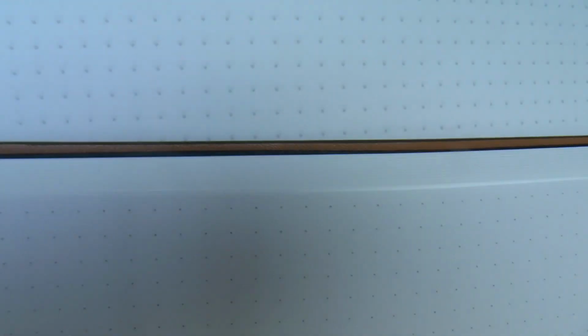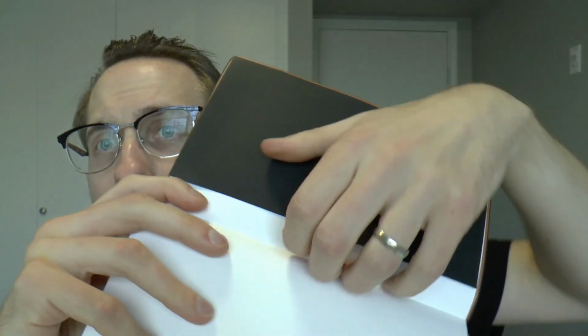Now, what I would like to show you is at the top, you have the old dot grid they used to do, and at the bottom you have the new dot grid. And as you can see, the new dot grid is crisper. The dots are crisper, so I very much like that improvement on the new versions. And finally, all the way at the final page, you have a little pocket. And last but not least, you get a bookmark and a little rubber band to keep the whole notebook shut.